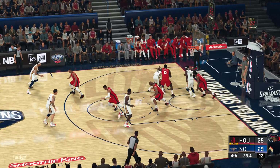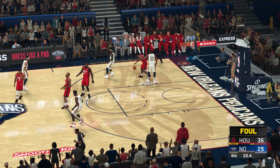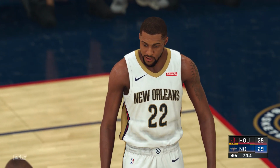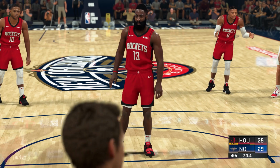Just 1 second between the shot clock and game clock. And Capella sends it back. And now they decide to foul intentionally. You have to foul, but I'm sure they would have liked to foul someone different. James Harden at the line for 2.